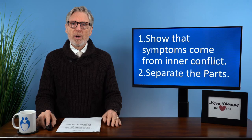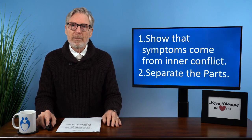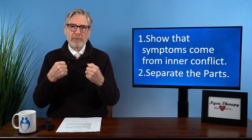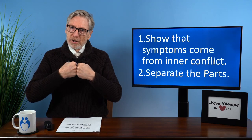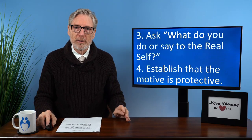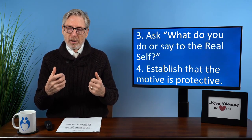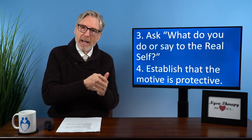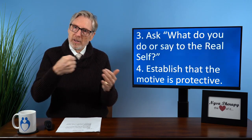The first step is to show that symptoms come from inner conflict. Personality symptoms don't come out of nowhere. They come from the conflict between different parts of the personality. Then, number 2, we separate those parts. They're engaged in conflict, in war, in battle, and we separate them apart from each other. Then we ask the aggressive part, the defensive part, that is pushing down on the real self to keep it from activating, we ask it to say, what do you do or say to the real self in order to keep it pushed down?